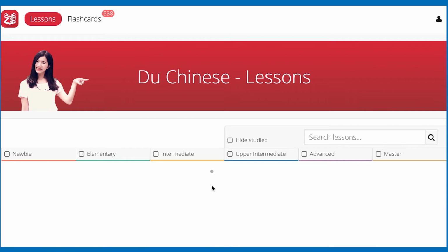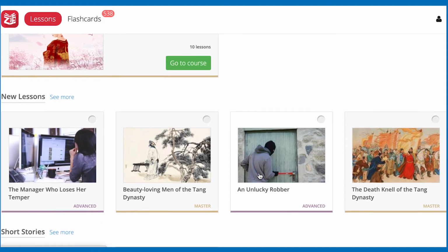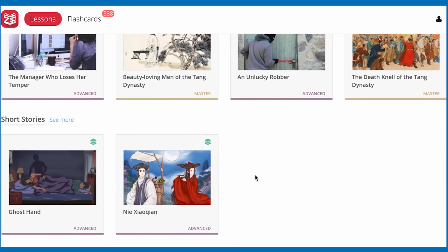So what we can also do, I'll show you some of the more advanced ones. So you have Master and Advanced. You could probably compare these to HSK. So 1, 2, 3, 4, 5, and 6 as a rough guide. But it's not always the case because they tend to have mixed language.